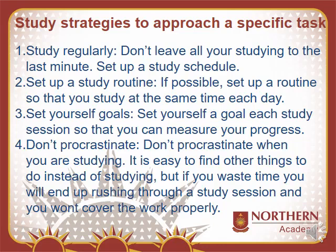Number 2, set up a study routine. If possible, set up a routine so that you study at the same time each day. For example, you can use your timetable to study.